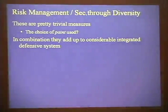That sounds like incredibly trivial measures, glossy paint or white paint. On the other hand, it adds up to a considerable integrated defensive system. So you've got all of these things creating one unified defensive system. And whatever you do, don't just follow fixed rules.